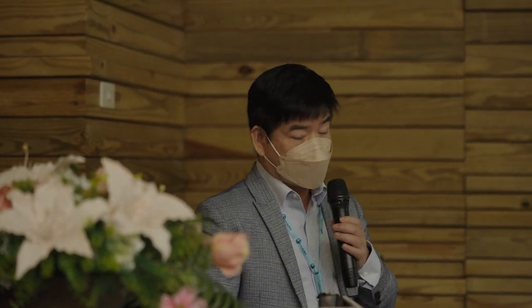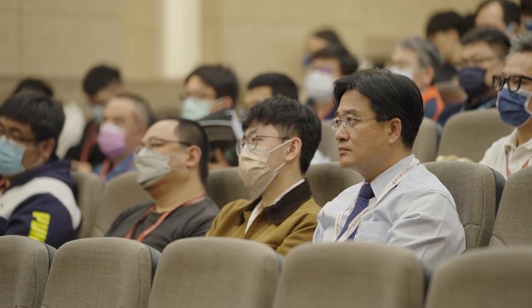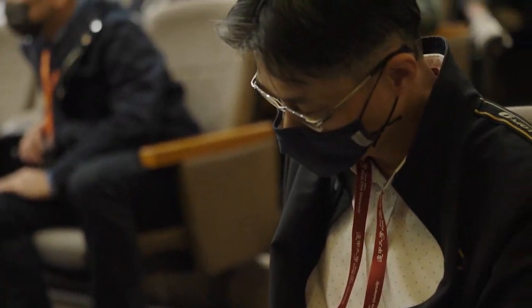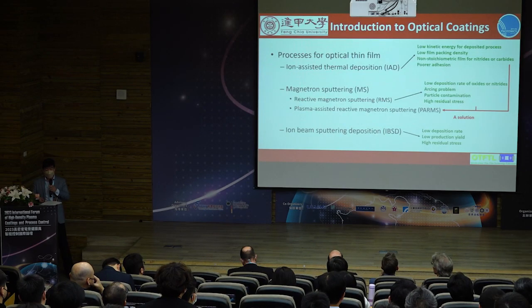Also a collimator, whose coatings are made by condensing vapor under vacuum using different processes such as thermal evaporation. However, each process has its disadvantages. For instance, the IAD process results in low film packing density and poor adhesion.